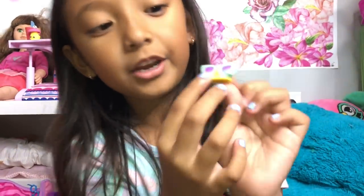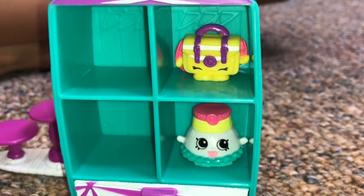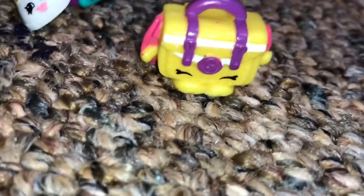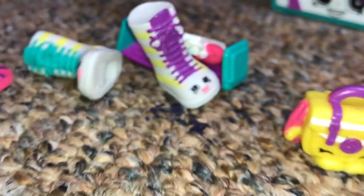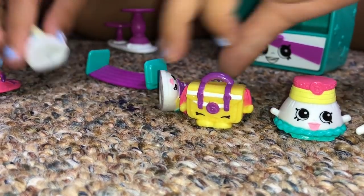This is Shades, these little sunglasses. There's like an ombre effect going on in the glass part. And then this. Wait, let's see what else. Who is this? That is Floppy Hat. This is Snatchel, guys. And this one is Penelope Pleats.